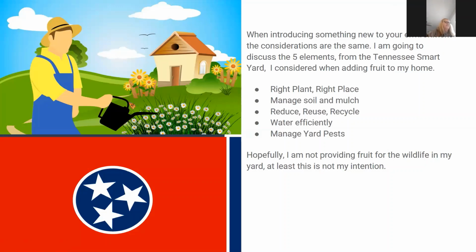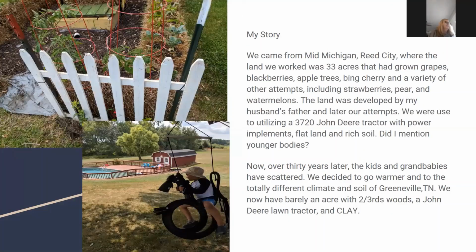And hopefully I'm not providing fruit for the wildlife in my yard. At least that's not my intention, except for birds. I'll do those, but not my berries.